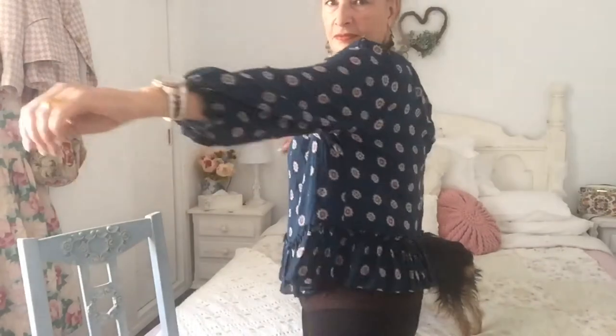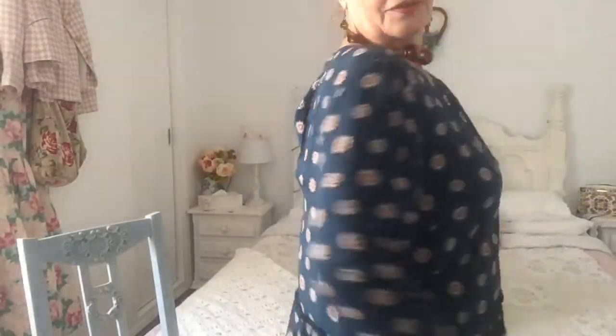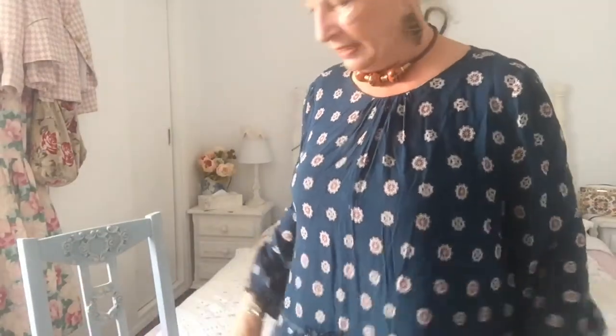it's quite cute. Oh, I like this. I like this a lot. I really like it. It's great for jeans if you want to dress your jeans up. I think it's a really cute piece.